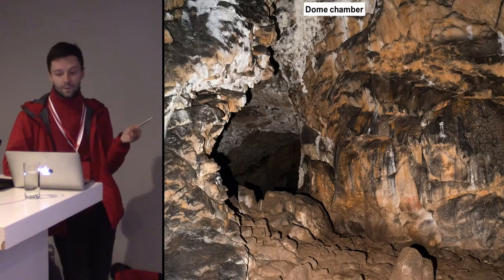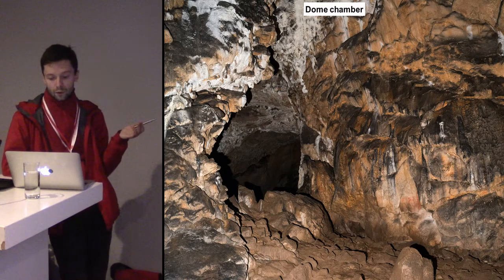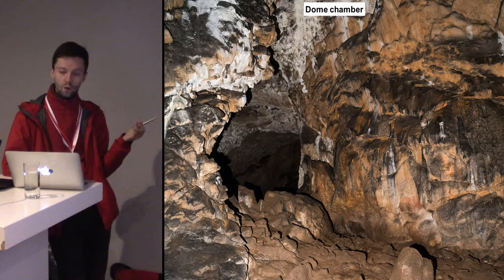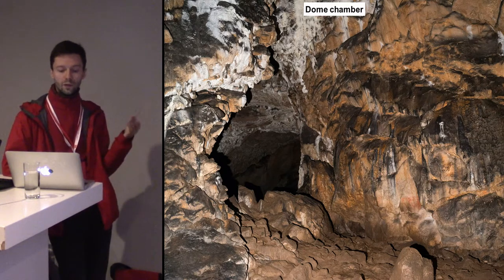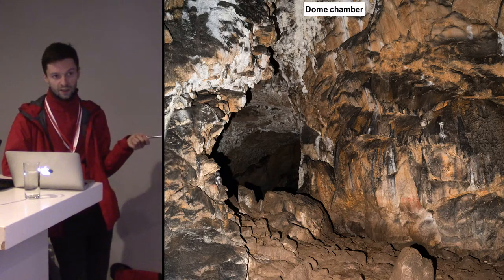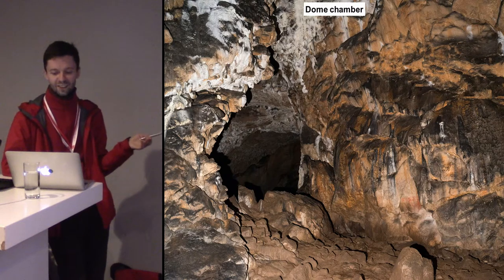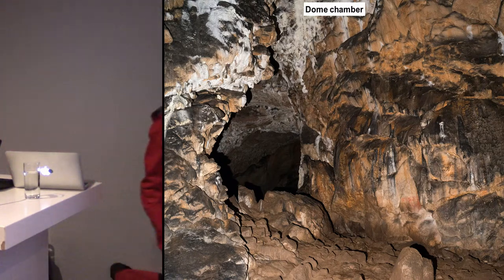In each chamber we can see four primary colors. The light brown is the color of the walls. Black is soot from the torches and fire camps. And white is a layer of calcite deposits. And of course, the red is the color of the paintings. And the paintings are here.